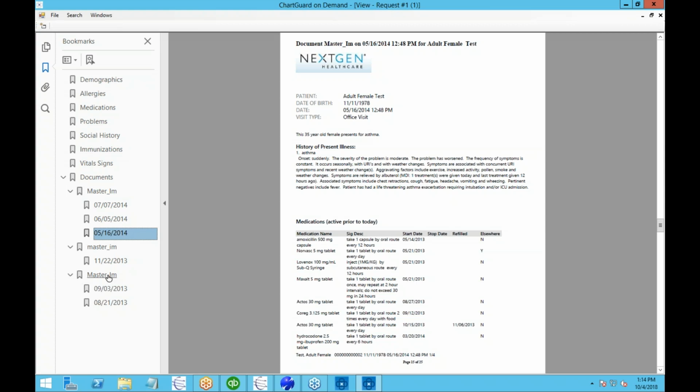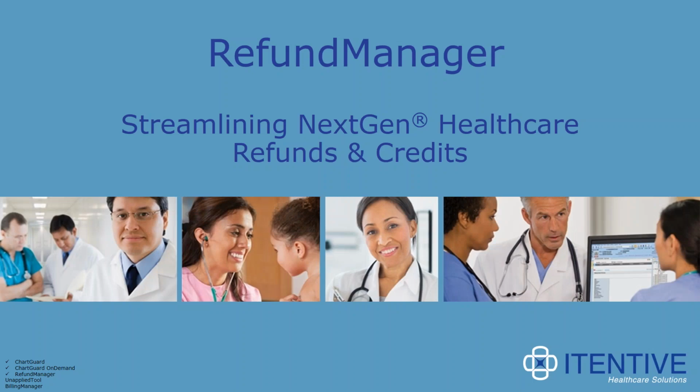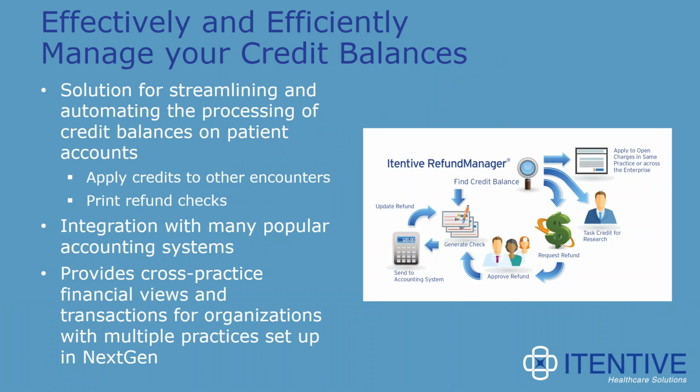So now we're going to talk about our Refund Manager product. We just completed looking at our two EHR-based products, and now we're going to take a look at the beginning of our three financial practice management-based products. The first one is going to be Refund Manager, and what Refund Manager does is it streamlines and automates the credit balance handling and refund check processing within your organization.